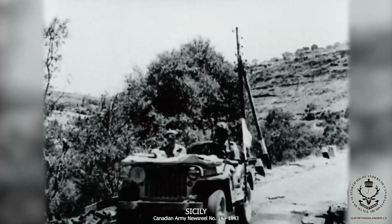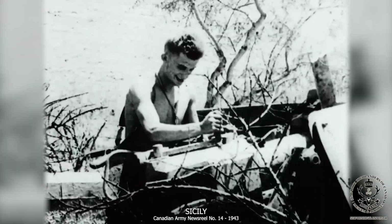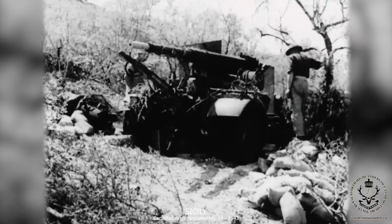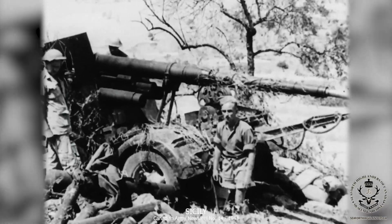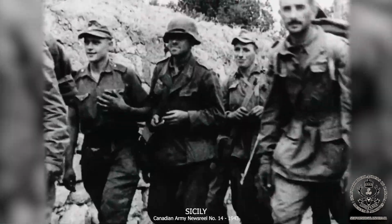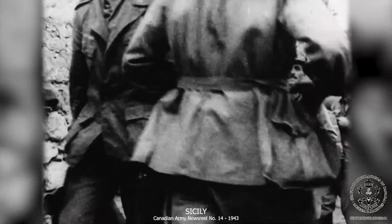Moving forward again, as the Canadians pressed swiftly towards Regalbuto and Adrano. The way was littered with smashed German and Italian equipment, while the inevitable herds of prisoners flooded to the rear.